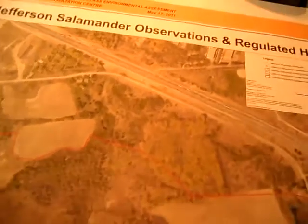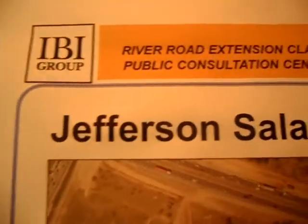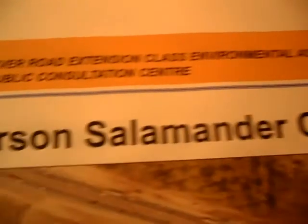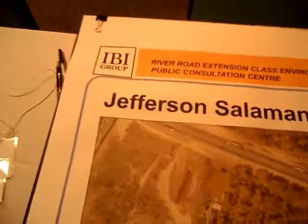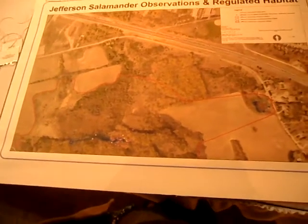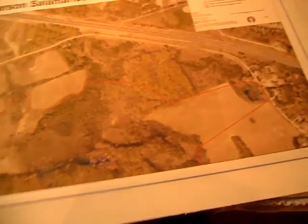And this map is the IBI Group, River Road Extension Class Environmental Assessment, Public Consultation Center, May 17, 2011. Please note, the company that produced this map is IBI Group. OMB Chair Susan Avila-Schiller was a special consultant for IBI for a number of years. I have that information at home. Thank you very much.